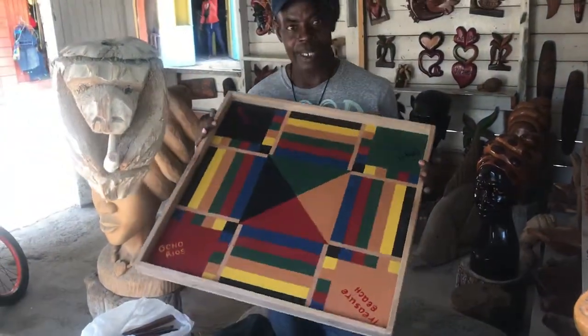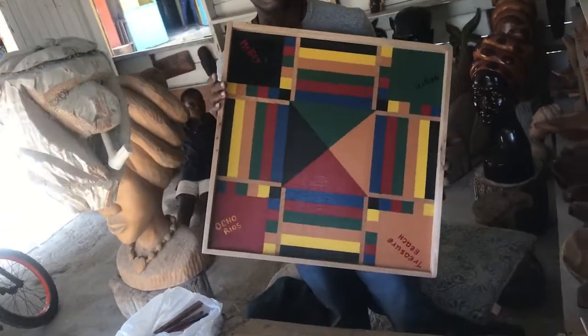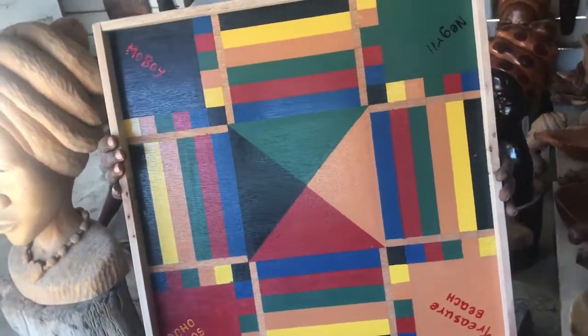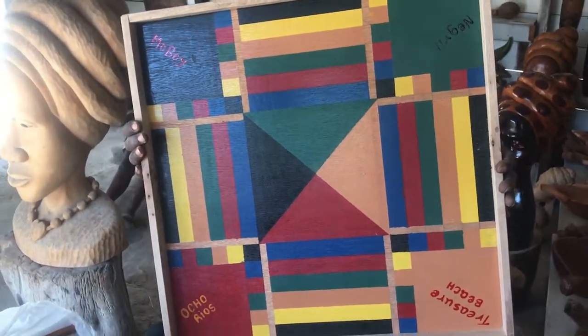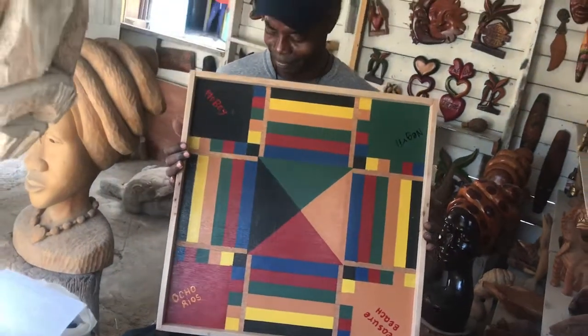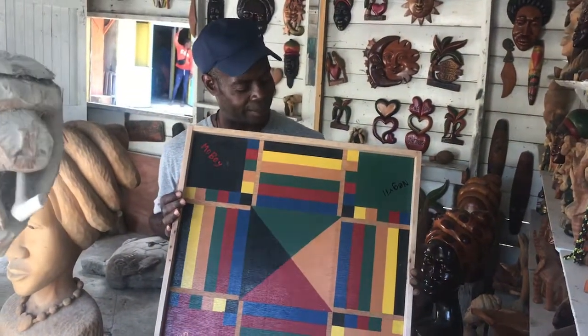Okay, so Lloyd has finished my Ludi board. As you can see right here, I put some of the Jamaican tourism hotspots, Negril, Montego Bay, Ocho Rios, and Treasure Beach on my Ludi board. All right, so thank you, Lloyd.